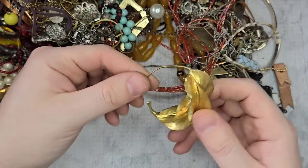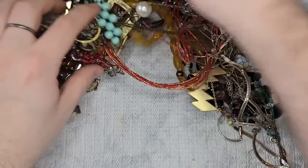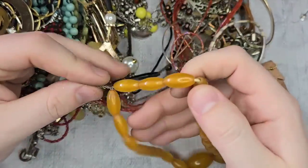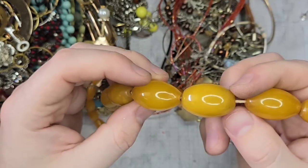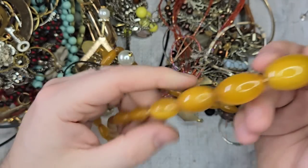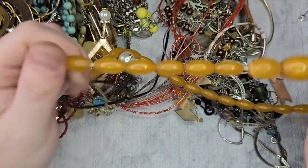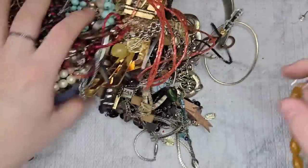All right, we have this earring. Looks vintage. Okay, I think I've had one very similar to that. This could be something. Could be Bakelite. It could be. That's interesting. All right, guys.